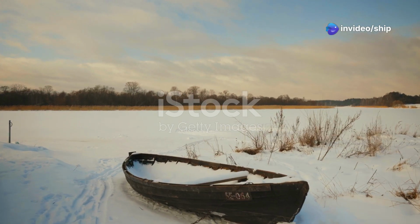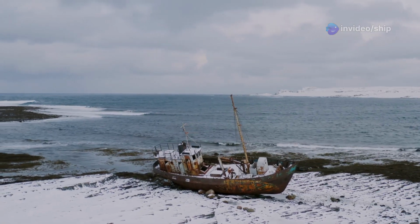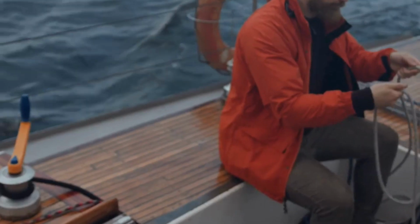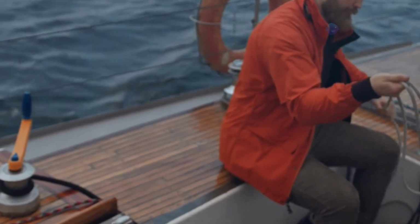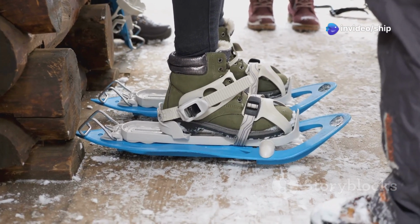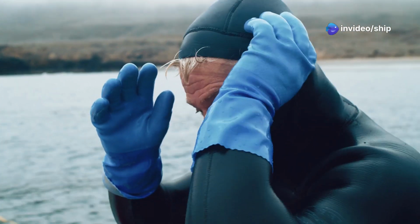The cold is unforgiving. Equip your crew for the elements. Layers are essential. Start with a base layer. Add insulating layers. Top it off with waterproof outerwear. Don't skimp on gear. Footwear is crucial. Insulated, waterproof boots are a must. Wet feet lead to hypothermia.